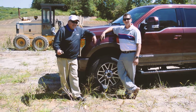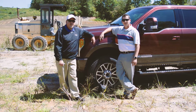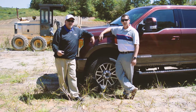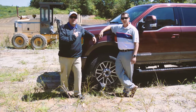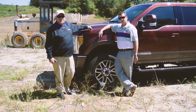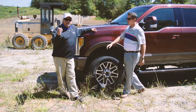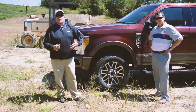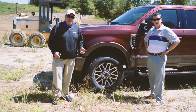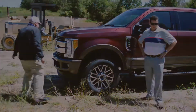Hello everybody, welcome to a 2017 F-250 6.7 diesel Ford truck at Ken Wilson Ford. My name's Trey Salford. I'm Hunter Rhodes. We're the Appalachian truck guys. We're going to tell you about the King Ranch. Today we're going to give you a walk around on the exterior and the interior of a 2017 F-250 diesel King Ranch truck. Join us on the walk around.